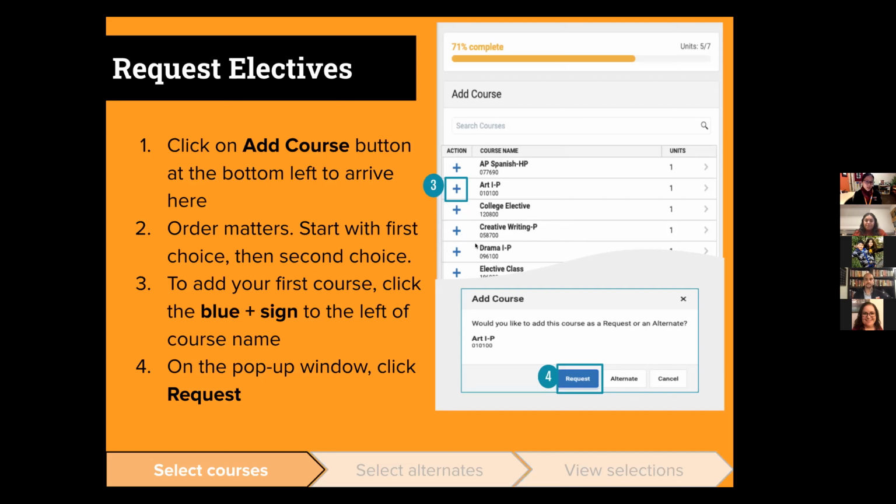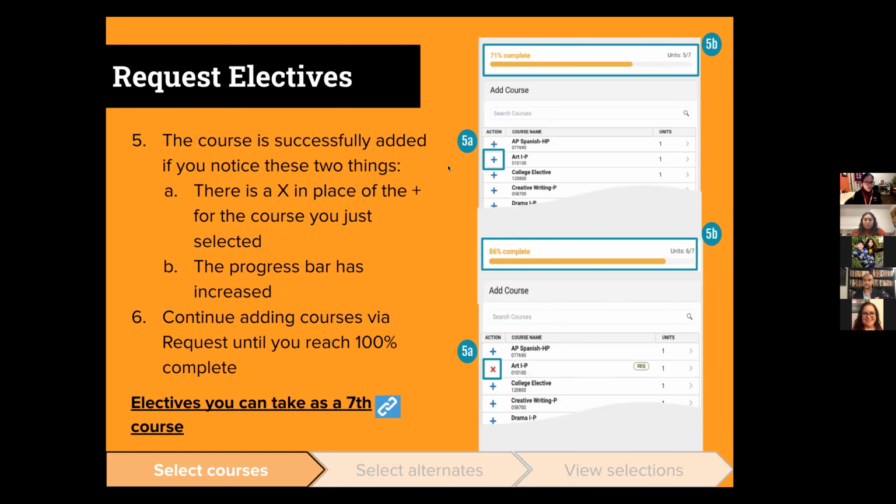And every time you click a plus sign, there will be a pop-up window like the one on the bottom, add course. Would you like to add this course as a request or an alternate? And if you have not yet reached the 100% at the top, so currently this sample student is at 71% complete, the course that they're adding would go under a request. And so you would just go ahead and click all the courses and you would click request until you've reached 100%.